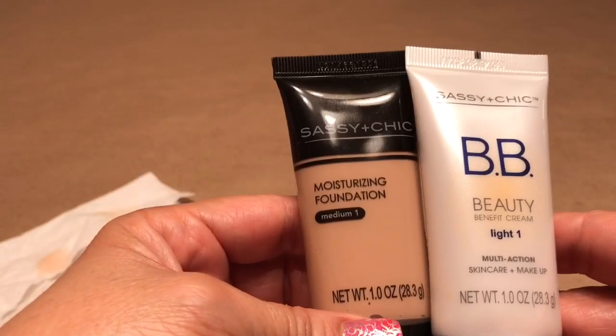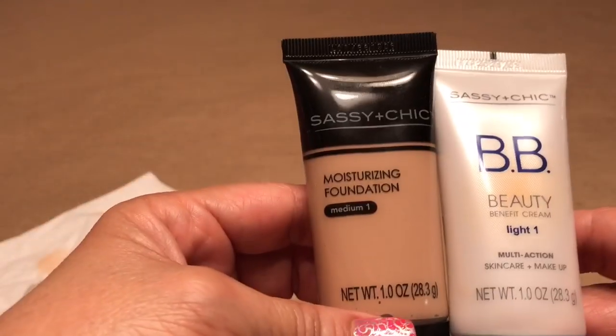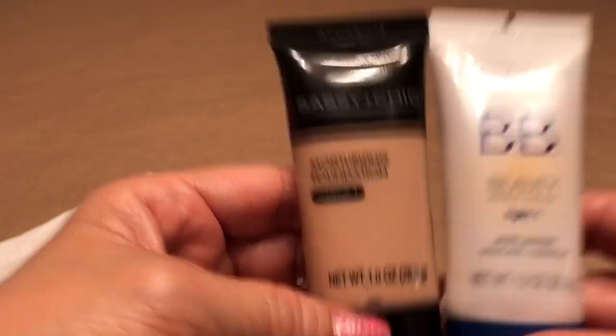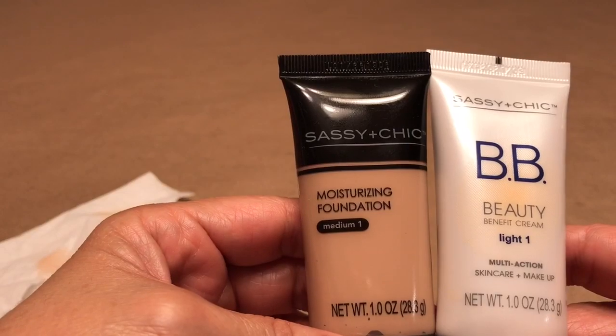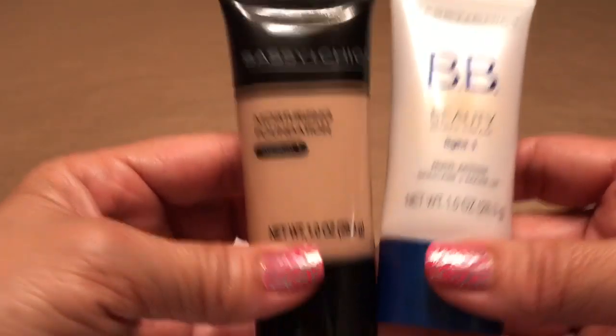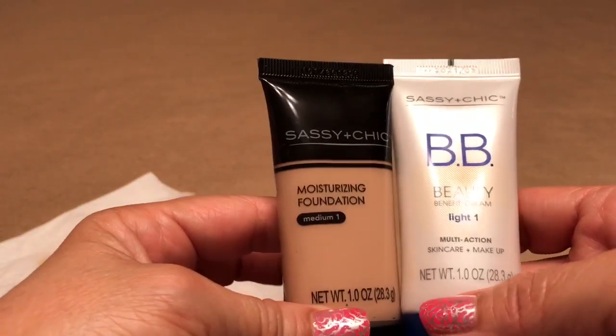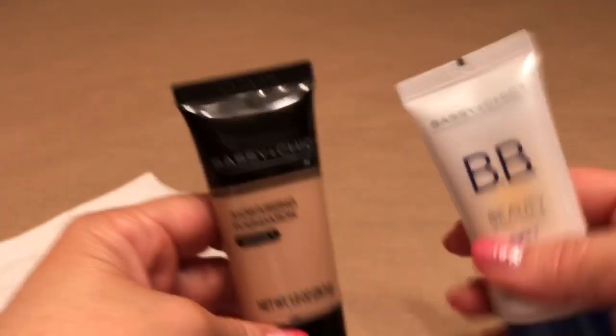If it's a dry climate... my climate is just very, very humid down here. Very humid. So, I'm sorry to say, but for me, it did not work. Will I buy it again? Absolutely not. Neither one of them worked for me. But, yeah, that's how I feel.